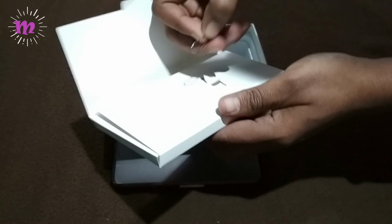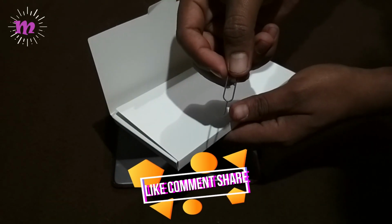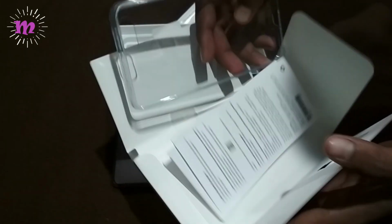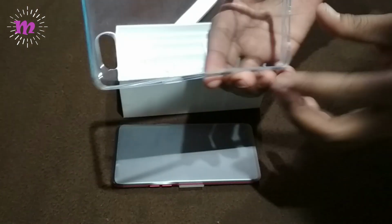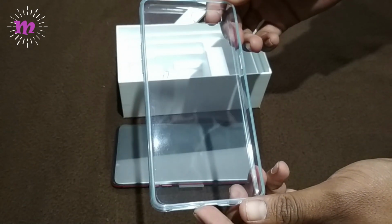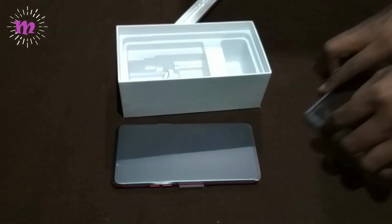And here this is the ejection pin. It is to eject the SIM tray, and here I've kept it aside. And here these are the manuals, and this is the back cover. It is made of thick transparent plastic. It prevents the phone from damage, and it is also very nice and very fantastic. You have to put it on the back side of the phone, and here I have kept it aside.